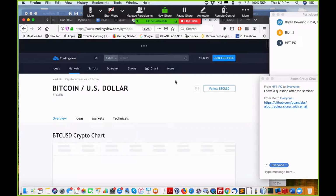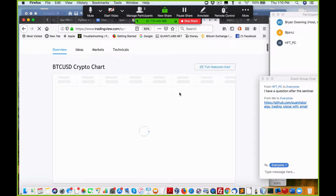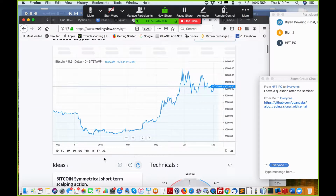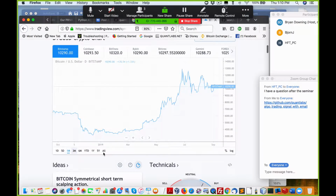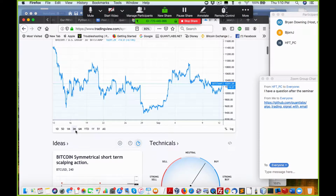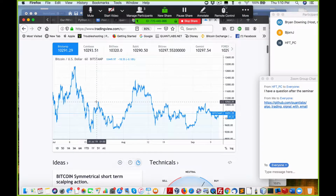So here's the thing. When you look at Bitcoin over the last month, let's say 1 month, see how it's not really done all that well, or even 3 months? It hasn't really gone anywhere, but it's hoping to get these nice upswings that happen maybe once a week. So there is opportunity there.